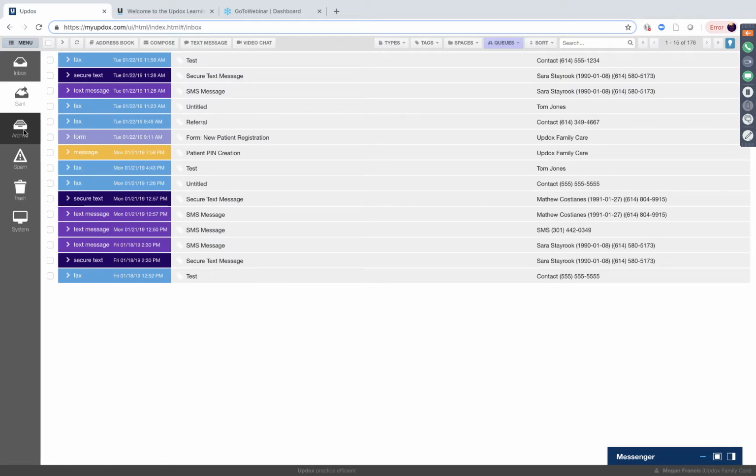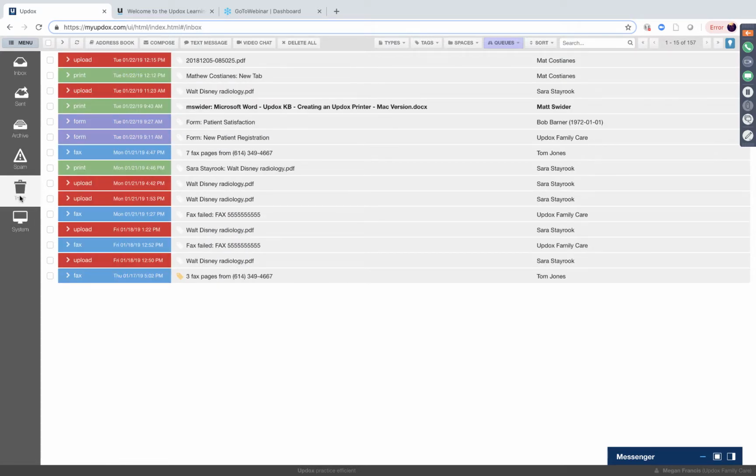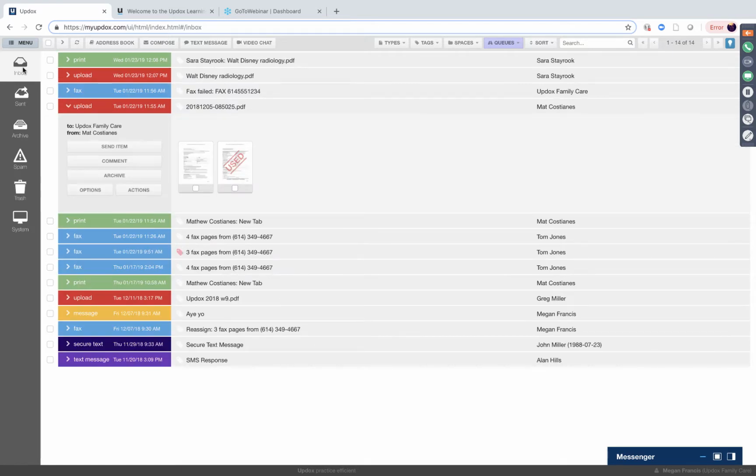You can do that within your sent files, or if you saved it in your archive, you can do it here. And if for some reason somebody trashed it, no worries, it will be safe within Updox. So that shows you a little bit how easily things are tracked. We also can help you organize in a very special way as things come in.